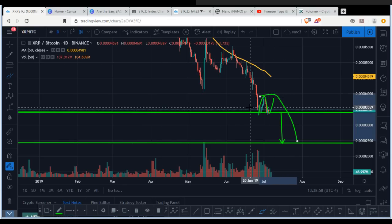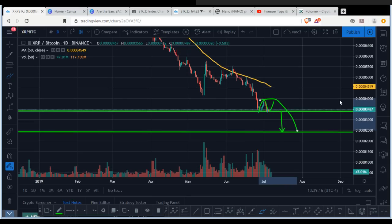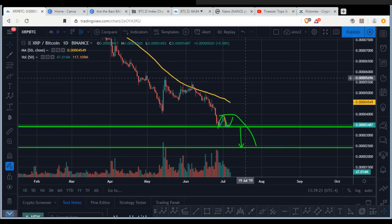Like I said, XRP could be dropping down slowly versus BTC, and then the dollar value of XRP could be going up to 63. But BTC has to be very strong, going to 15 to 16k, and XRP would be dropping very slowly. So we could see at least 63 cents XRP, in that range, 60 to 63.